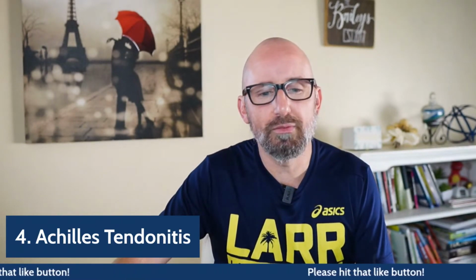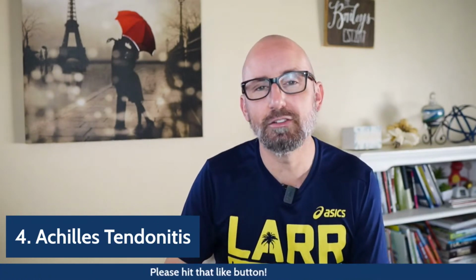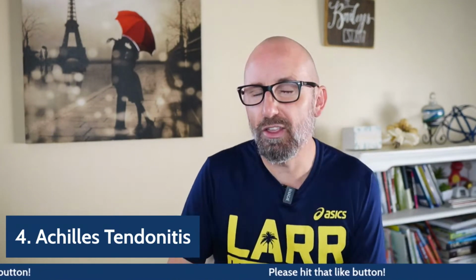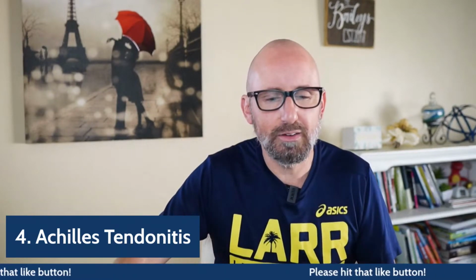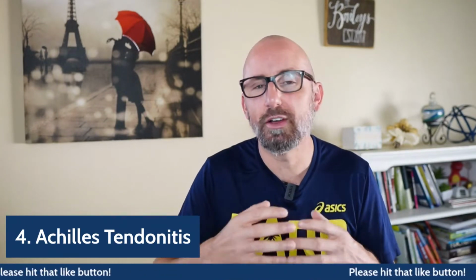So the way you could prevent this is to incorporate calf strengthening exercises into your training routine, such as heel raises. You don't have to even go to the gym for that. You can do that at home. Again, gradually increase mileage and avoid sudden changes in intensity. This seems to be a common theme here. Next, ensure proper footwear. Again, common theme. Next is avoid running uphill excessively, as it puts extra strain on your Achilles tendon.